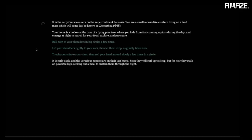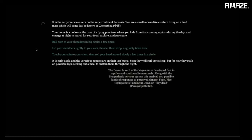So it's early dusk, and those voracious raptors are out on their last hunts. Soon they'll curl up to sleep, but for now, they're stalking on powerful legs, seeking out a meal to sustain them through the night. And the dorsal branch of the vagus nerve developed first in reptiles like these dinosaurs, and then also mammals and other animals kept it in their systems as well. So along with that sympathetic nervous system that made these two possible kinds of responses to danger, there's fight or flee, which is the sympathetic nerve, and then shut down, which is controlled by the parasympathetic system. And we'll be talking more about those.